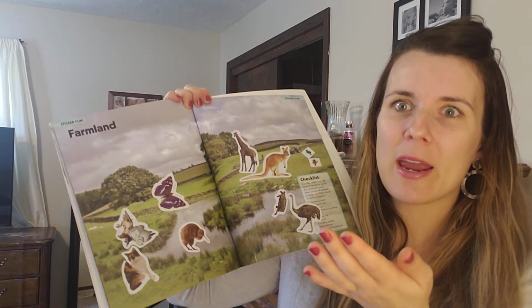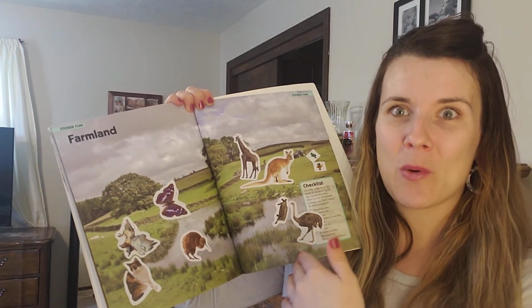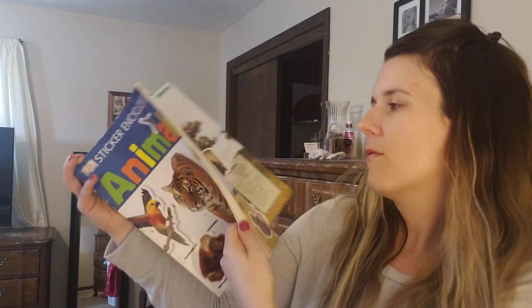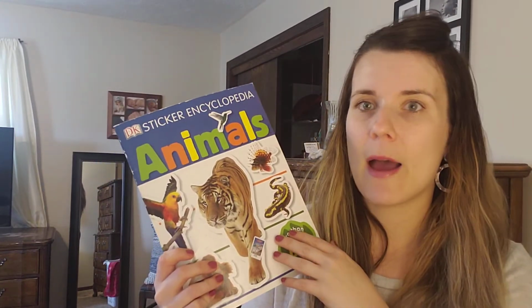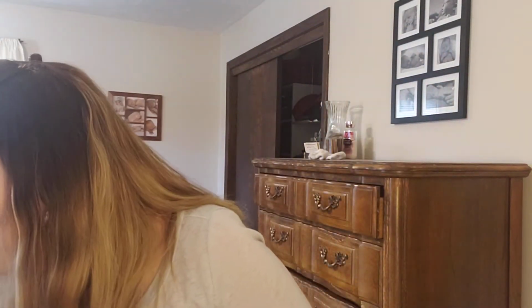It would be a really great educational tool for a 6-7-year-old that's learning about habitats, to stick the animals in the right habitat. But if you pick this up at the thrift store, you pay next to nothing for it, or you're just looking for something to occupy your child and your child loves animals, something like this would be good.